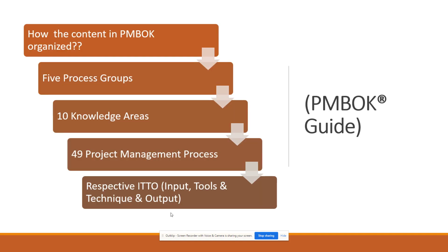So the next slide is about how the content of the PMBOK and the PMP exam is organized. I will explain the skeleton of the exam. This is the basic skeleton of the PMBOK and the PMP exam. There are 5 process groups, 10 knowledge areas, and 49 project management processes, and there are n numbers of inputs, tools and techniques, and outputs, popularly known as ITTO.